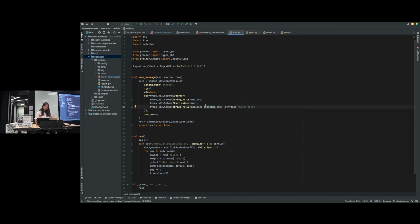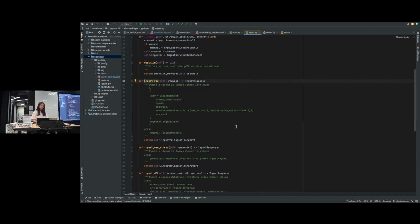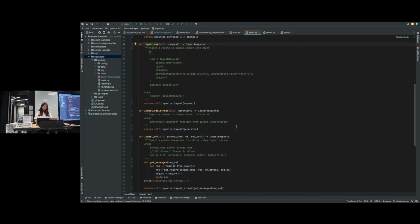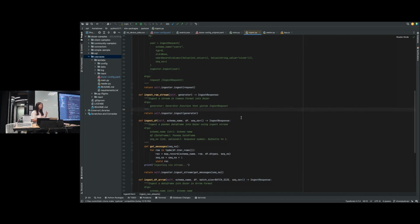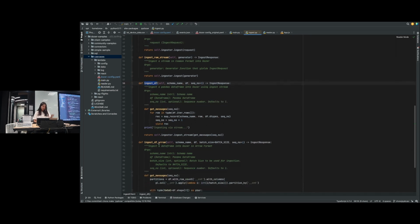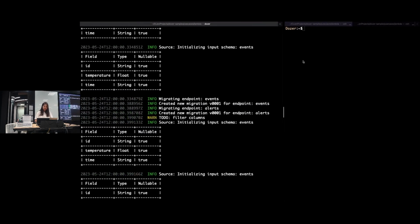Once your request is ready, we're utilizing the pre-initialized client to send the request by calling this ingest raw function. This ingest raw function is to just pump out the data in a common format. But in case you want to use it in a streaming manner, you can also use ingest raw stream. And as Matteo covered, if you want to use a Polars data frame, you can also use a DF, and you can also push it in an Arrow format. So yeah, we're ready to go. Let's run.